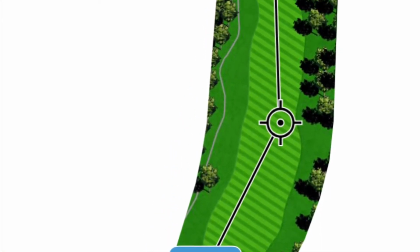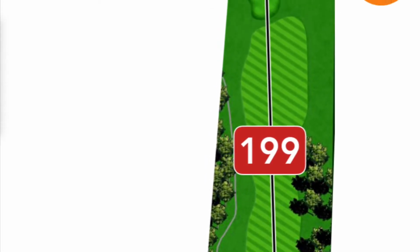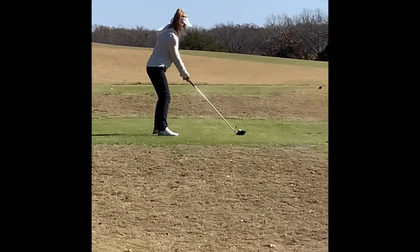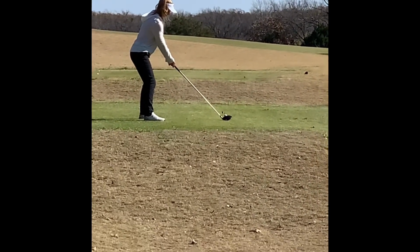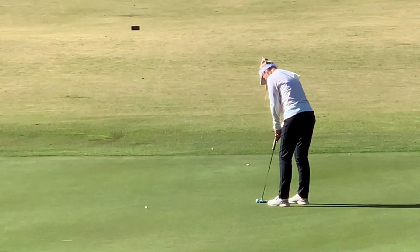Number 15 is a 374-yard par 4. I hit my driver about 265 yards down the right side of the fairway, about 110 yards from the hole. My wedge shot ended up about 15 feet left of the hole. I made the putt for a birdie, 3.